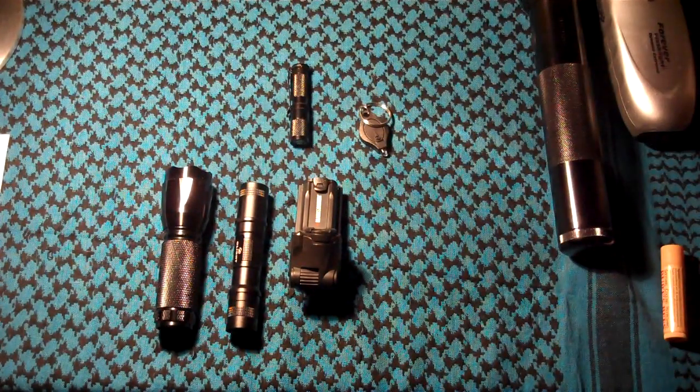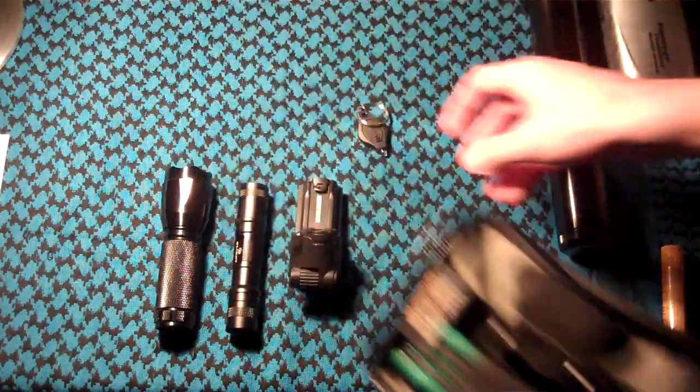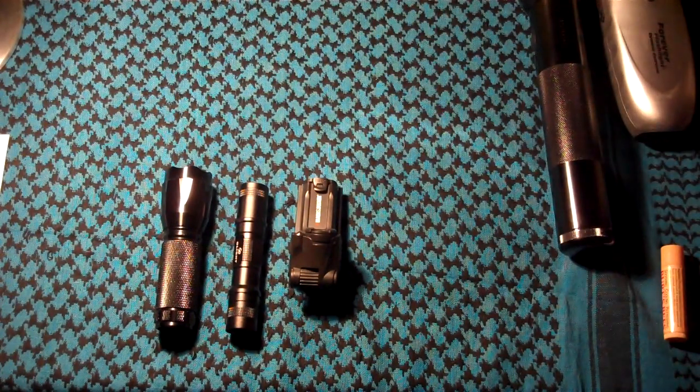Whether I keep mine in a notebook case, my Maxpedition notebook case, I keep this flashlight. And I'll usually keep one of these keychain flashlights on my keys.